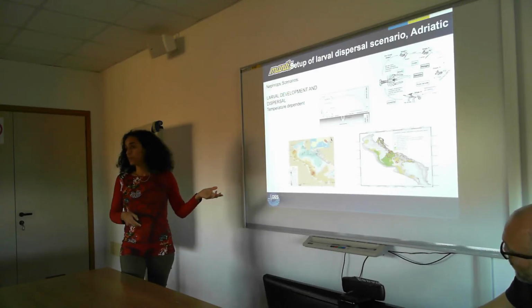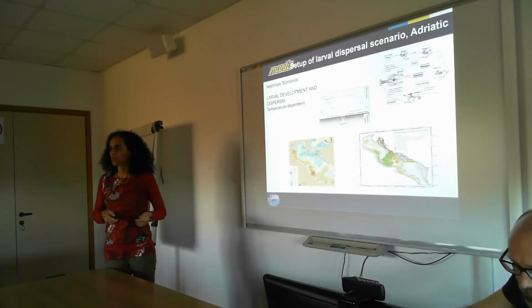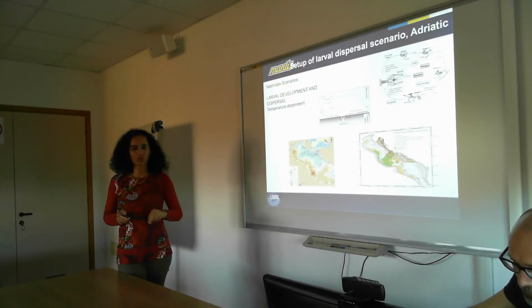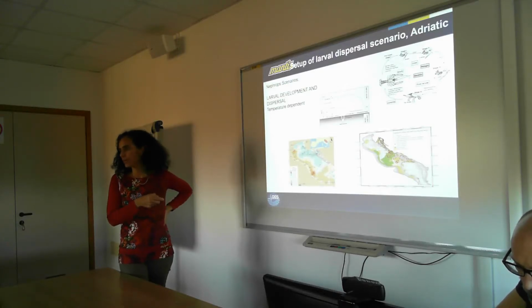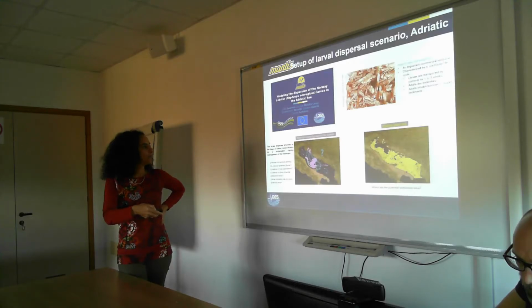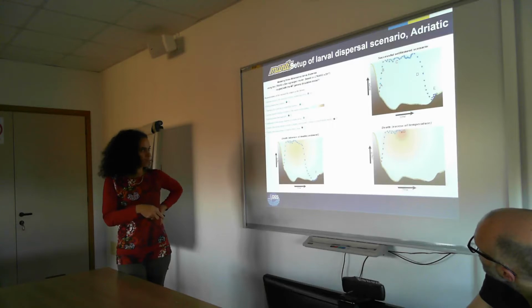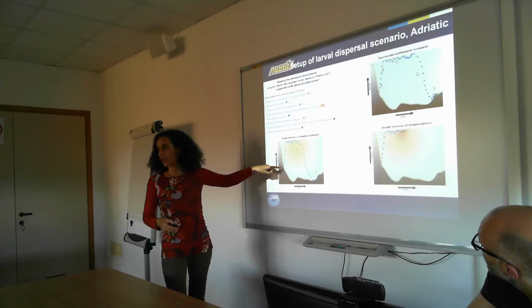This is a sedentary species, so it's the kind of work that can be done for this species because the larval period lasts only for 2 months. And we also use a map of the sediment because the larvae can settle only where the sediment is suitable. And then we run the model. So we simulated the release of larvae from where the adults live.